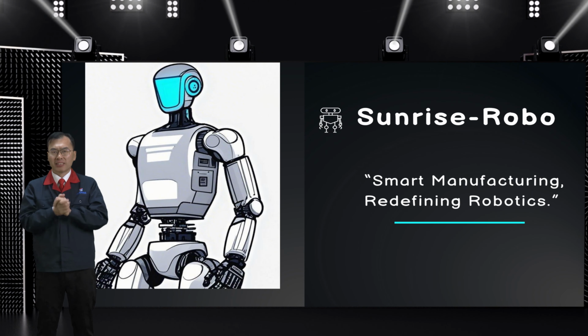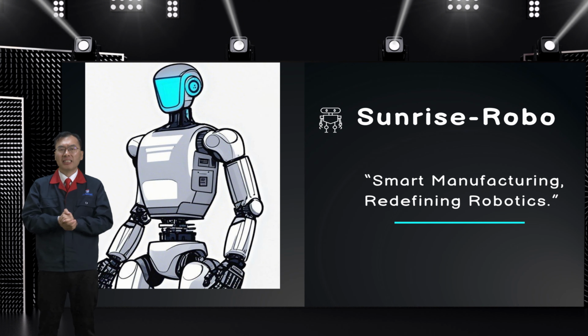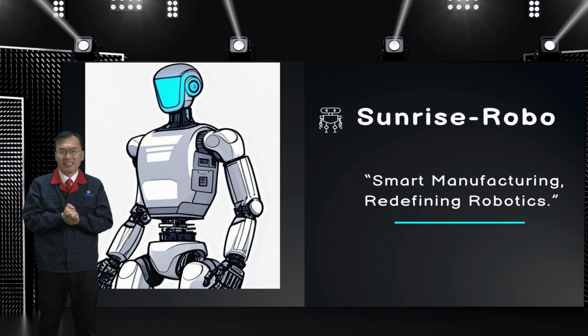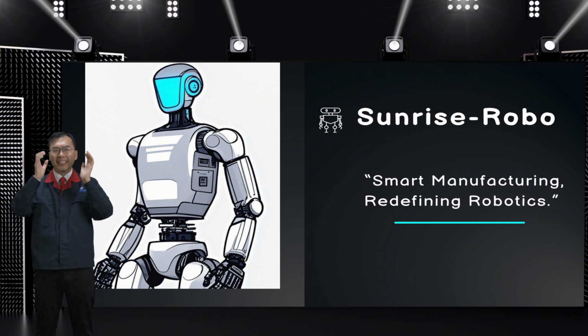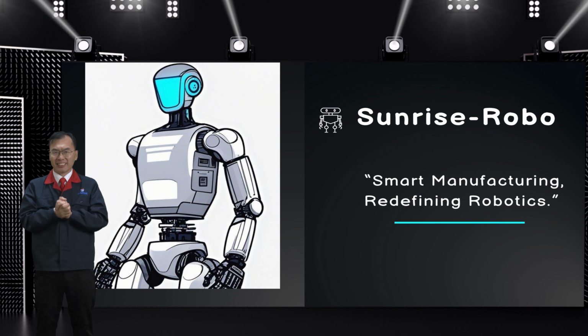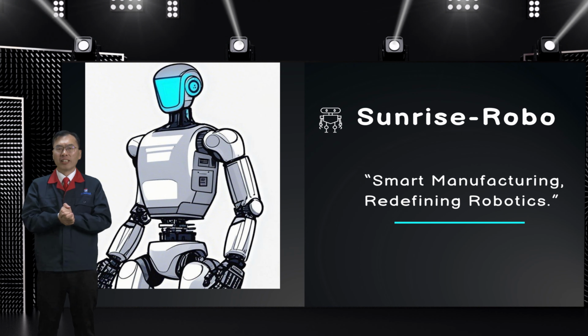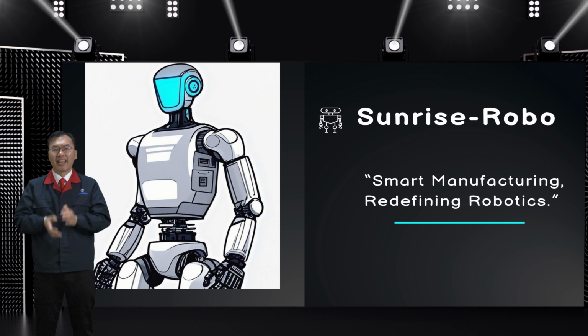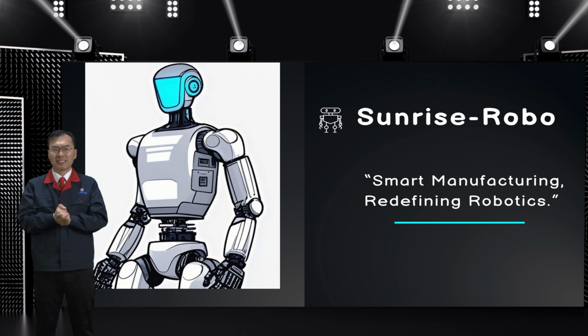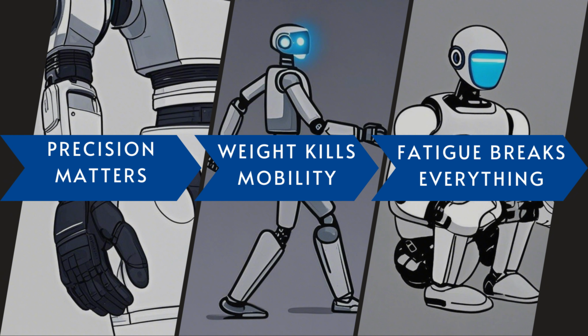Today's field robots are leaving the laboratory. They're going to disaster zones, collapsed buildings, surgeries, even up into the skies. And they're not just assistants, they're saving lives. But let's be honest, to survive in these extreme conditions, it's not enough for a robot to be smart. It needs to be strong, light, and tough as nails. It needs to be built like athletes. That's where Sunrise-Robo comes in.